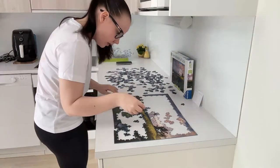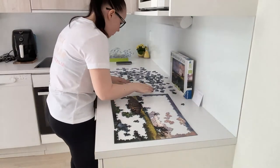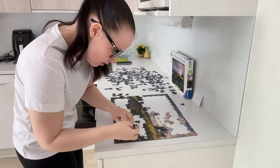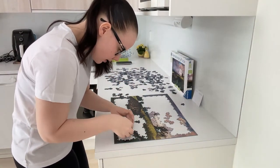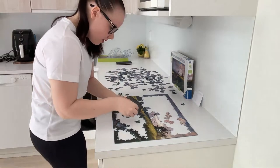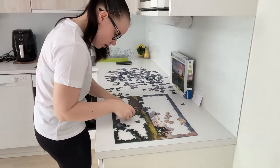Okay, should I separate these house pieces? Where is my H pieces? It's the biggest question of this life. And where does this go and why it doesn't go anywhere? Never mind. Let's go there. This must be part of this.